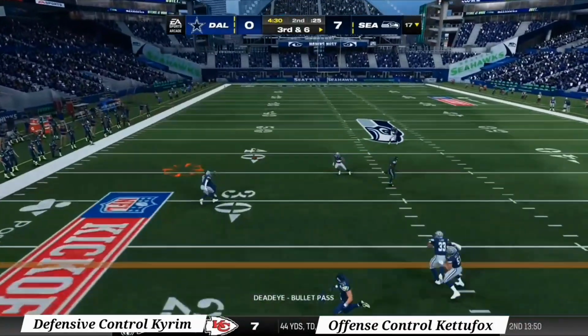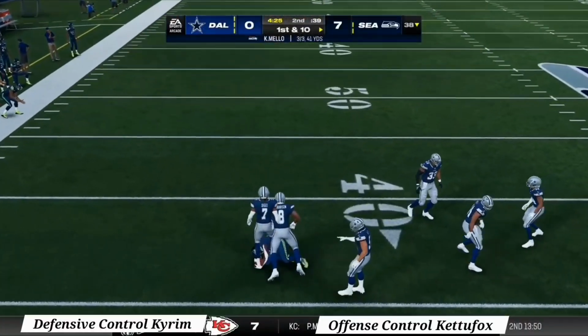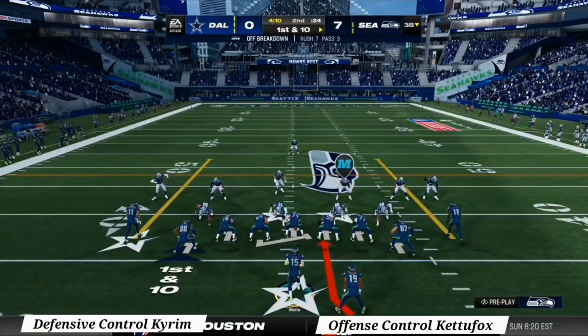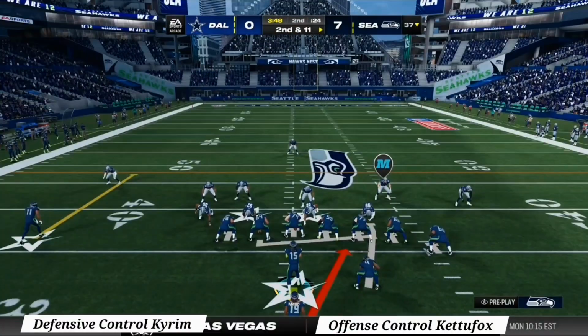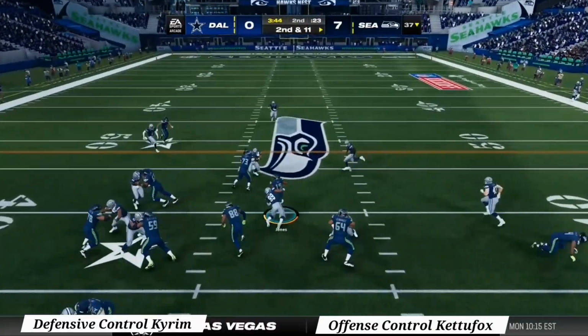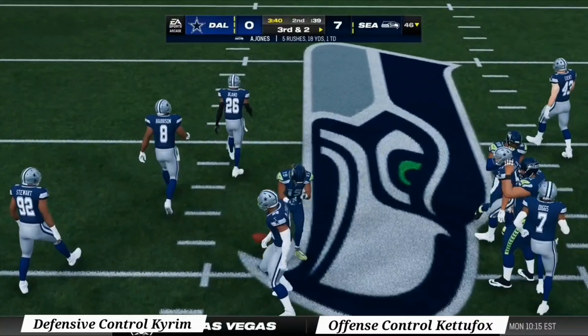They'll set up to throw. Able to find the open man. That's complete. And he is going to have a Seahawks first down. Again, it's Jones. And this will be good for a pickup of 9 to the 40.